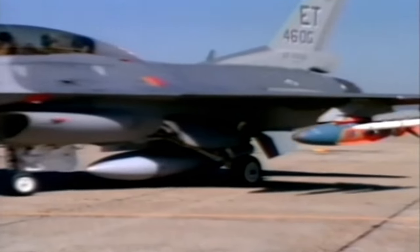The B-2's weapon of choice is the JDAM, Joint Direct Attack Munition. JDAM is the cutting edge in strike warfare. It is a revolution in aerial ordnance. It employs two forms of guidance to obtain its accuracy, GPS guidance and inertial guidance.